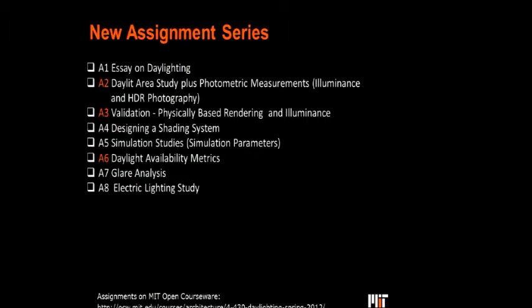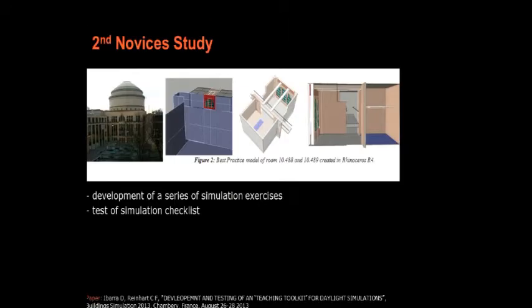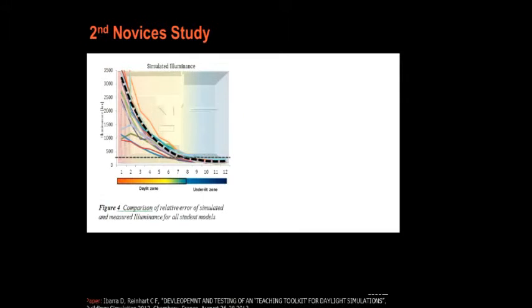That's, of course, very important if you haven't done it, that you just understand the simulation parameters. What does an ambient bounce and an ambient division mean? That you just apply that to some spaces. And then at this point, I had to do the daylight availability metrics, so daylight autonomy and so forth. And just the results, and then they did some glare analysis and electric lighting analysis. But what we got, again, for this space here, for our best practice model here, their results were considerably better than in the first year.